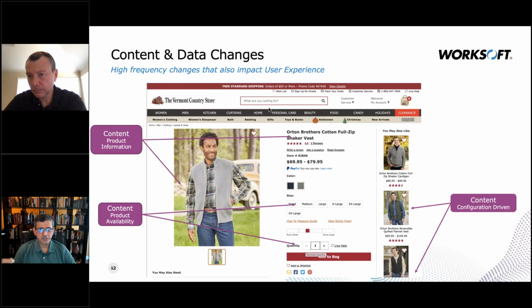But then there are certain other changes that are more dynamic, like product availability. You might get sold out of a certain size or color of that product, or that may no longer be available. That has to get reflected accurately on that site. There are also changes that are dependent on application configuration. If you see here on the right-hand side, it says if you're looking at this vest, you may also like these other products. What shows up here depends on a configuration that the merchant sets up in the e-commerce application. That could be based on historical buying patterns, or maybe the merchant just has additional inventory somewhere and wants to push that inventory over.